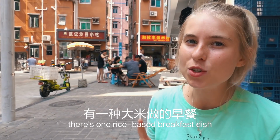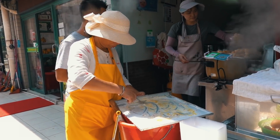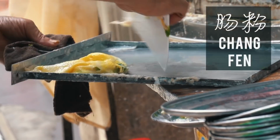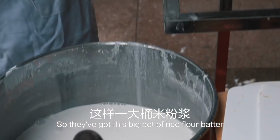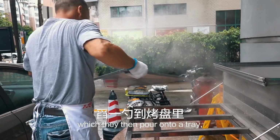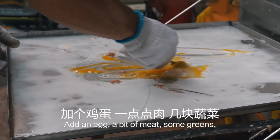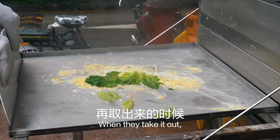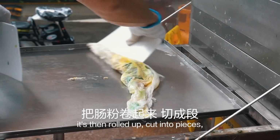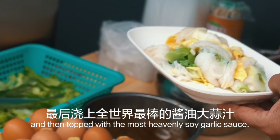But here in Shenzhen, there's one rice-based breakfast dish that I'm seeing everywhere. So they've got this big pot of rice flour batter, which they then pour into a tray, shake it about to distribute it evenly, add an egg, a bit of meat, some greens, and then they let it steam for a few minutes. When they take it out and it's cooked, it's then rolled up, cut into pieces, and then topped with the most heavenly soy garlic sauce.